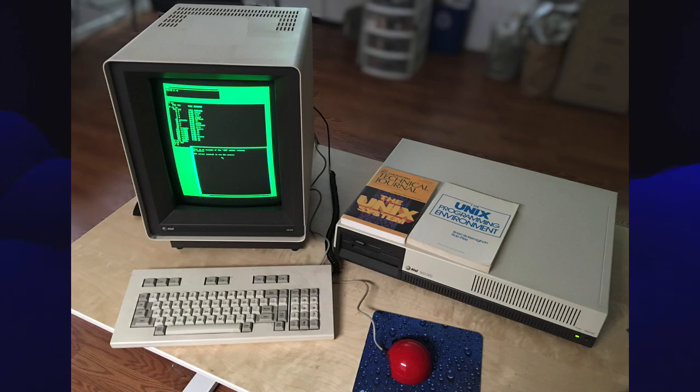It used a custom CPU that was made by Western Electric called the WE32000. And next to it on the left is a terminal made by Teletype called the 5620. And that's running a windowing system called Layers, which I'll talk a little bit more about later.